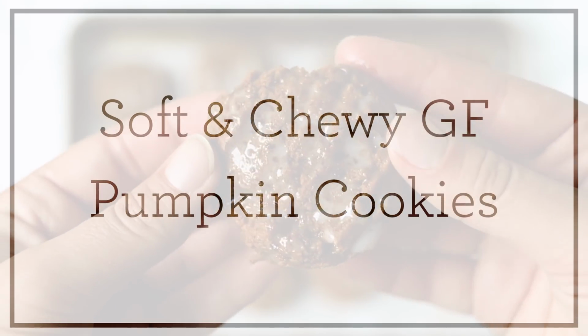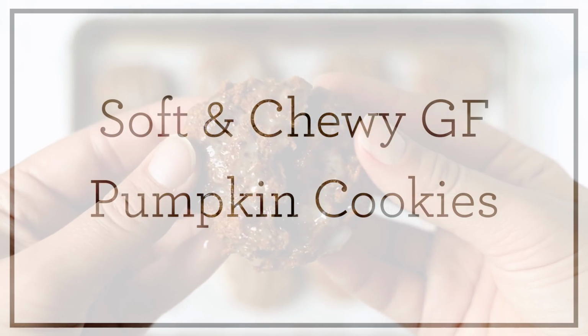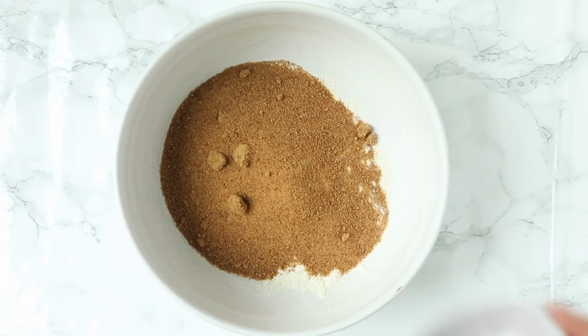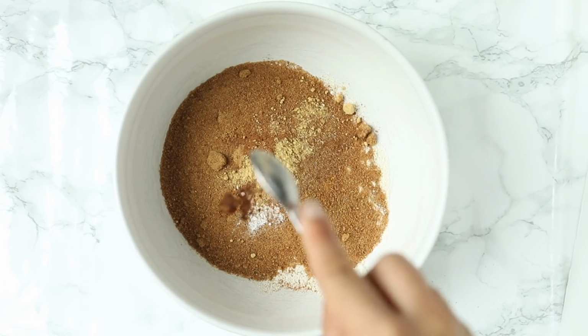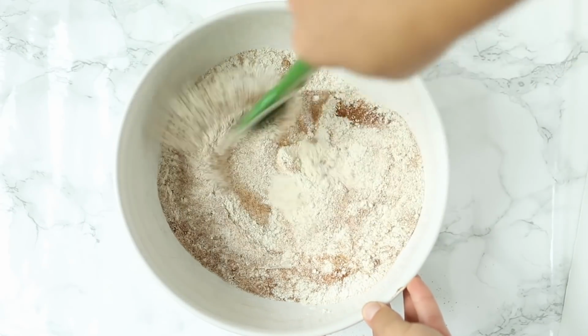Last but not least, we are making my soft and chewy gluten-free pumpkin cookies. We're going to start with some quinoa flour in the bowl, as well as some brown rice flour and a lot of coconut sugar, some baking soda, cinnamon, nutmeg, ginger, cloves, and you can also add a pinch of sea salt, which I didn't do here. And then just stir it all together until that dry mixture is combined.